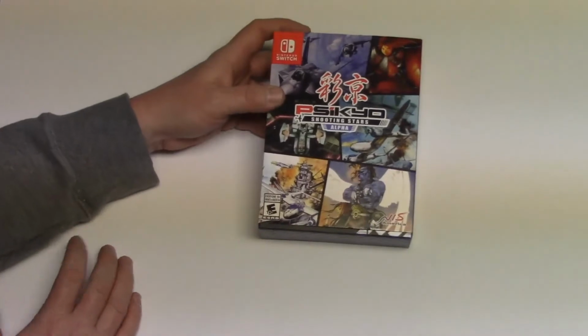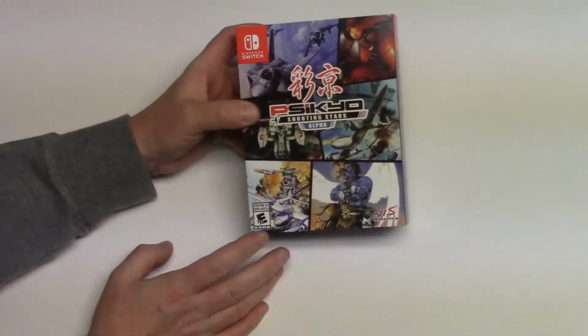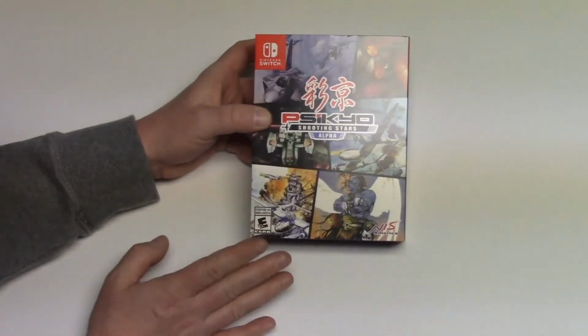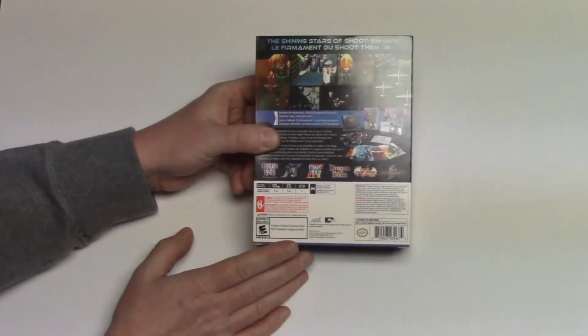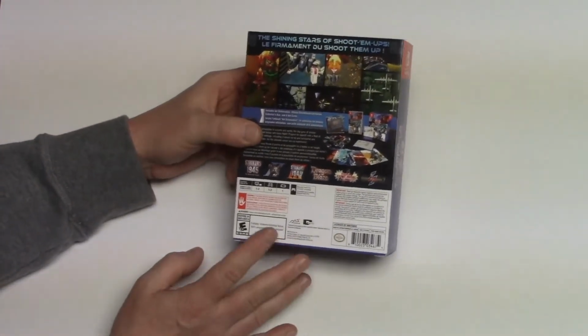Alright, so another collection that I recently got was the Psikyo Shooting Stars Alpha Collection. Now this is something I'm currently waiting for the Bravo collection to release. I already bought it, so it's just waiting for it to be released. So this is a really cool collection of arcade shoot-em-ups. And I absolutely love shoot-em-ups. This is a really nice collection.